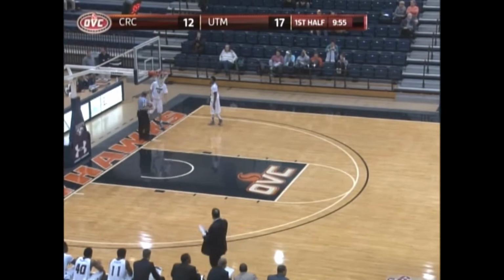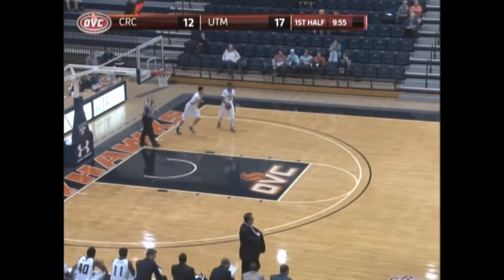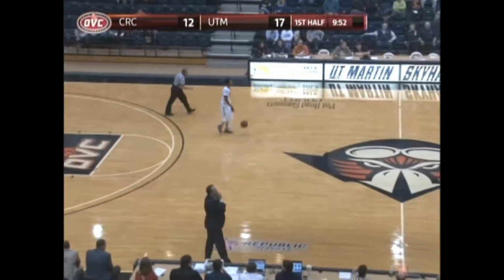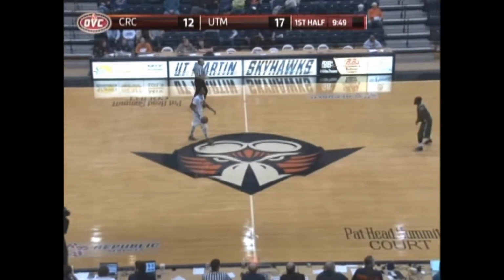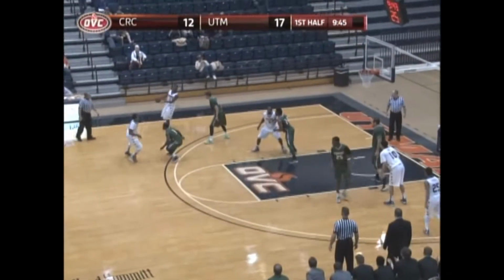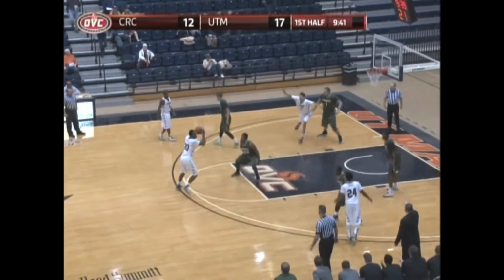Marshall questioning the official there. Maybe a moving screen. I don't know. I didn't see the foul, so I don't know exactly what happened. 17-12 our score. The Skyhawks have the lead. 9 minutes, 49 seconds, midway through the first half. DeVille Smith with it for UT Martin. Crowley's Ridge showing a very tight rotation as 5 starters have remained in the game.